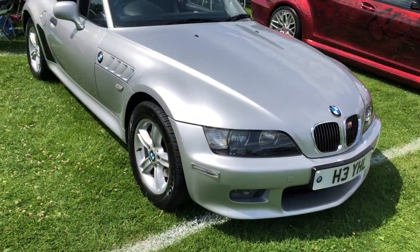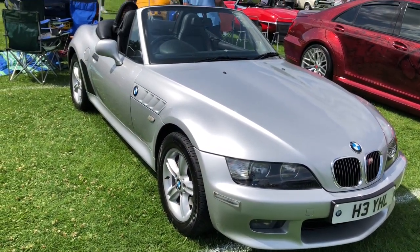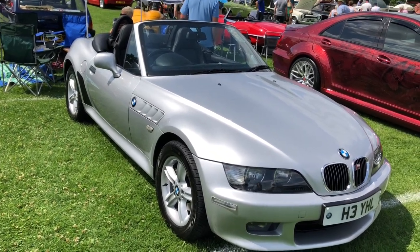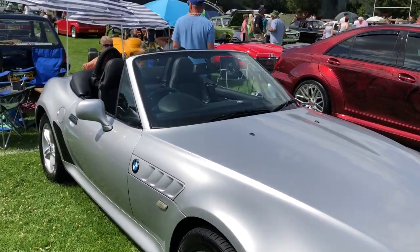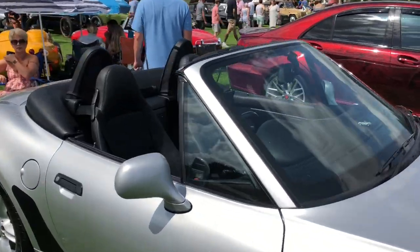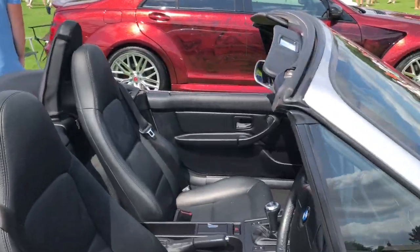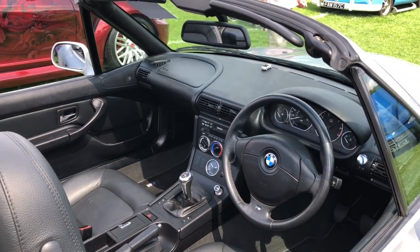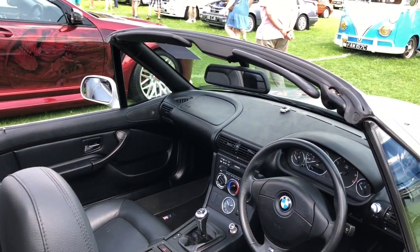Not yet a classic is the BMW Z3, which was launched in 1995 and used many components from the contemporary E36, but the suspension components of the older E30. It was replaced by the Z4 after June 2002 and may well also be a future classic.